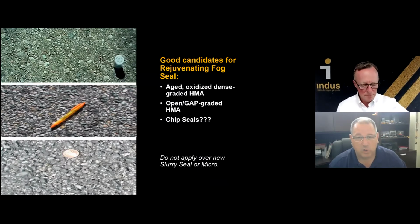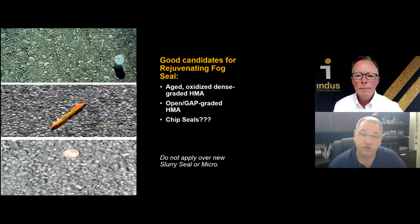Next slide. And here are the typical good candidates. They're aged, oxidized. They can be dense graded HMA. They can be open graded HMA. They can be chip seals.